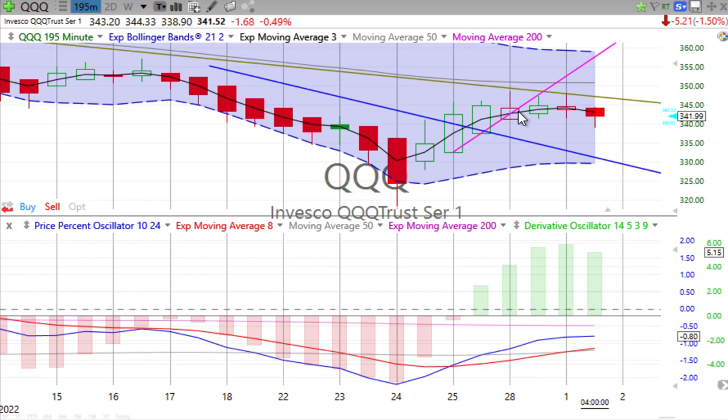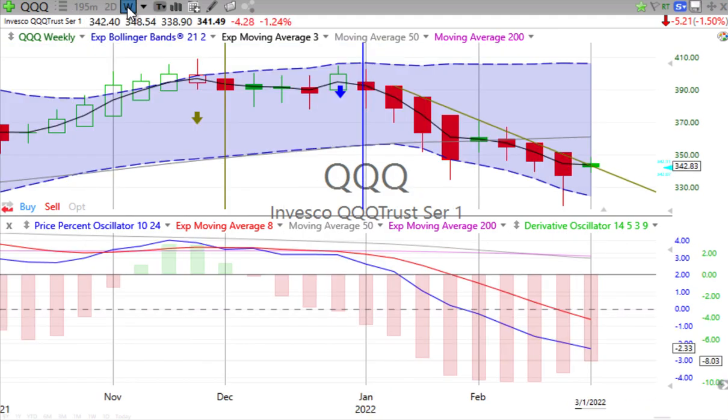We look at the half day about the same as what we saw on the S&P, popping up and sort of sliding over down. Price percent oscillator flat, derivative oscillator positive, losing some momentum at the end of the day with that downslide. That's where we are on stocks, sort of in a holding pattern there.